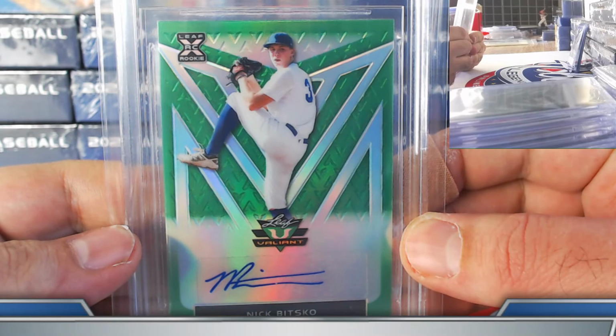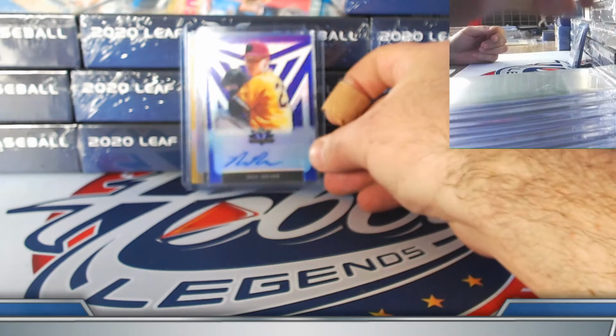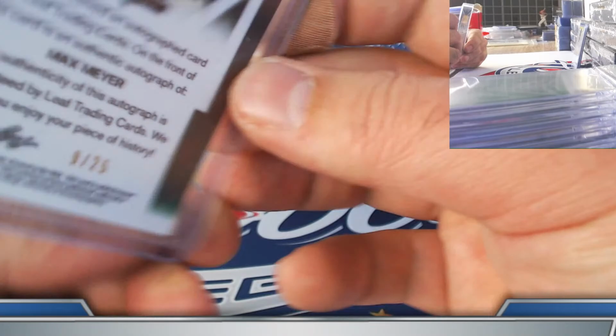McCormick, I'm not sure that they have a listing. If he's on the checklist, then yeah. There are some veterans like Ronald Acuna. We hit Ronald Acuna in the first case. Max Mayer on the purple to 25 puts the Max spot on the board.